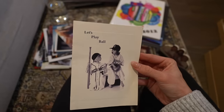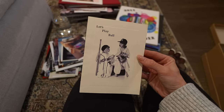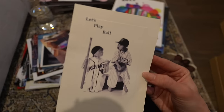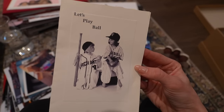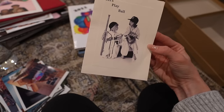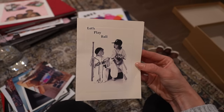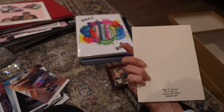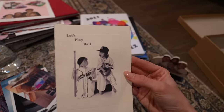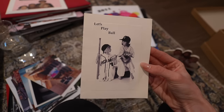It says, "Let's play ball," and it's my sister and I in, I think they're both my dad's jerseys maybe from baseball, and he would have these hung up in our basement, and he had a little older locker type look in the basement. It was a full basement of baseball stuff. So kind of cool that this was my sister and I's photos. I think it'd be fun to recreate.